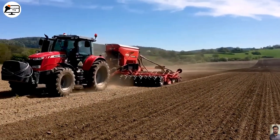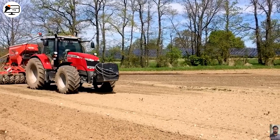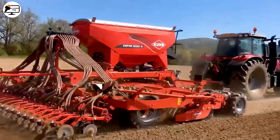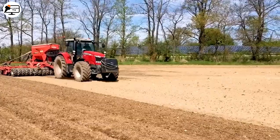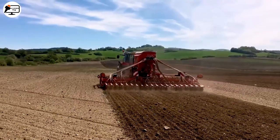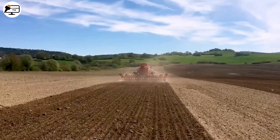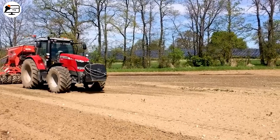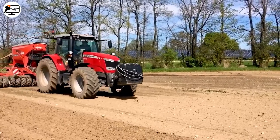Ever laid your eyes on a professional agricultural marvel like the Cunespro 6000ER? This modern seeder effortlessly plows and sows seeds for turnips across a vast 500-hectare field. The seeds gently descend through tubes, marking the start of a new growth cycle.